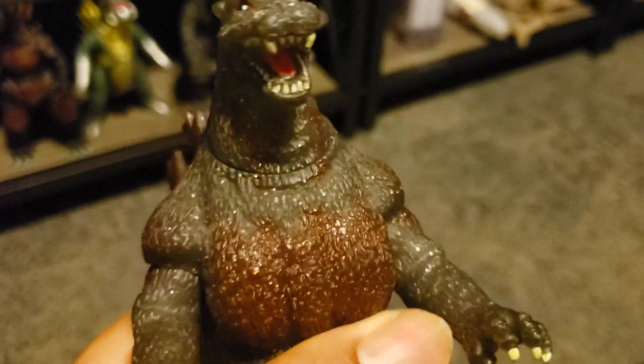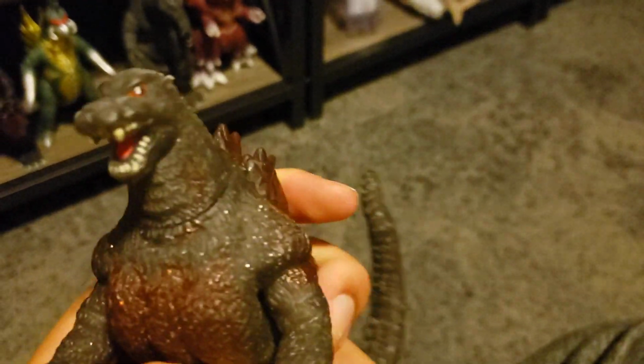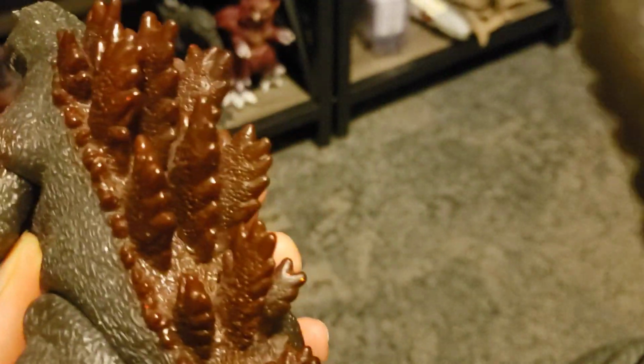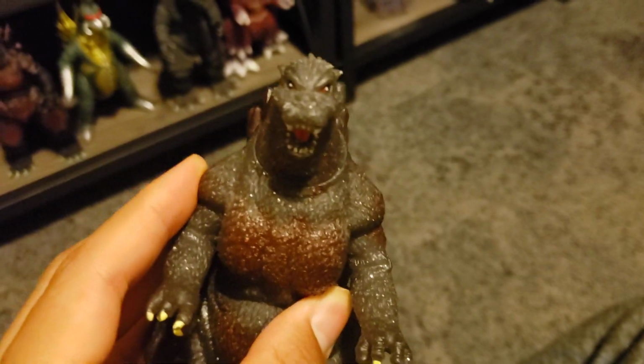I really love him. He's not black. He's a gray with orange. He's a different kind of Burning Godzilla, but I really love the little sparkles on him and the detail. He's a really good figure. Anyway, on to the next figure.